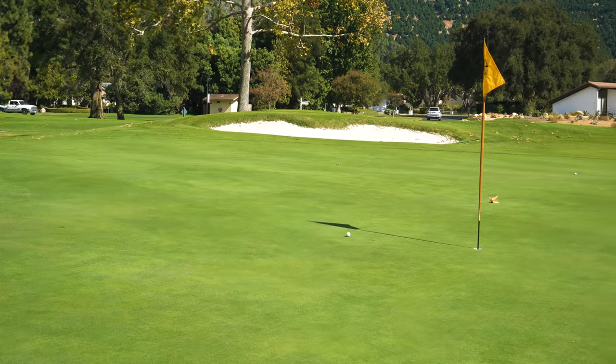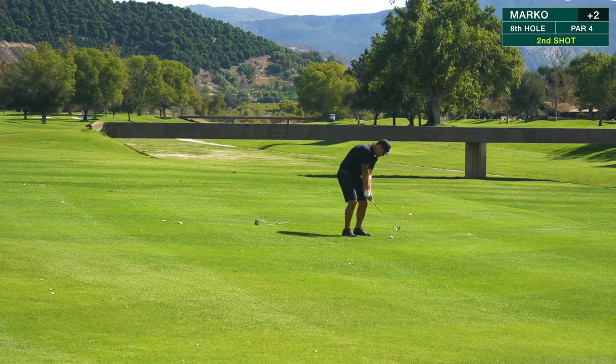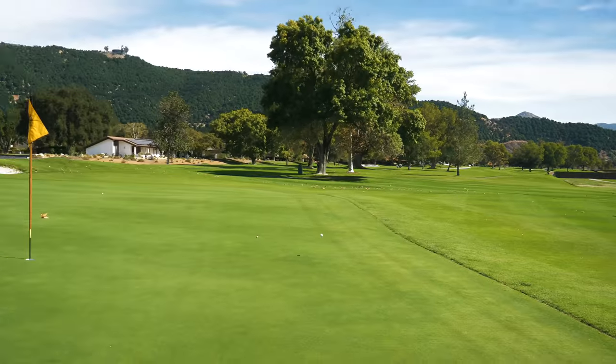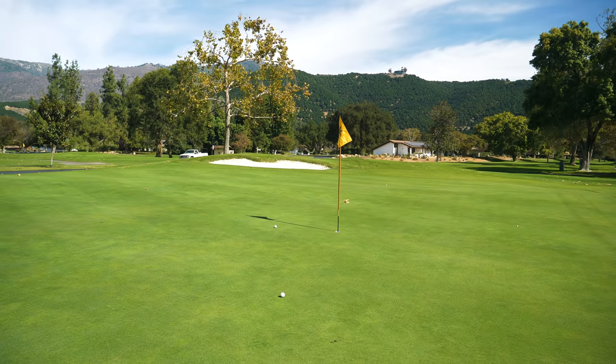Oh wow, that had some sauce on it. What a shot right there, B. Okay, pretty well done. Just got about 10 feet left.